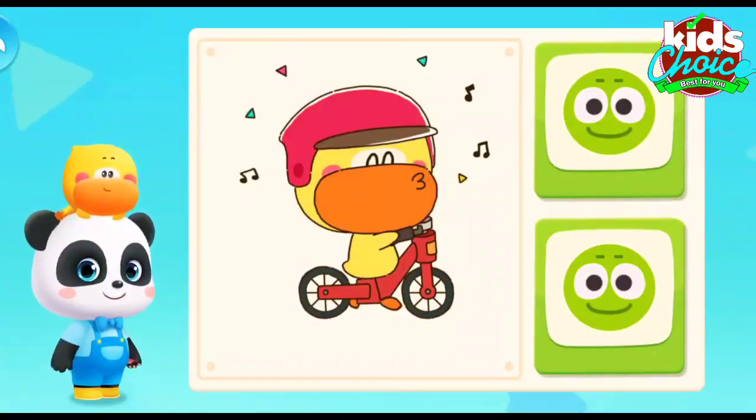Understand why wheels are circular. Kids, do you know why?